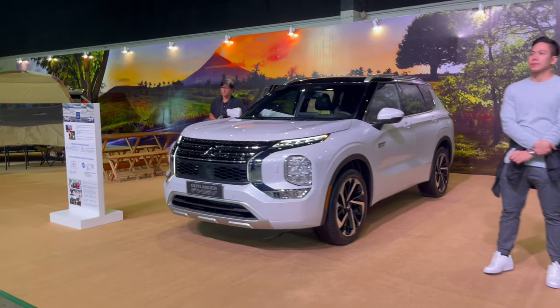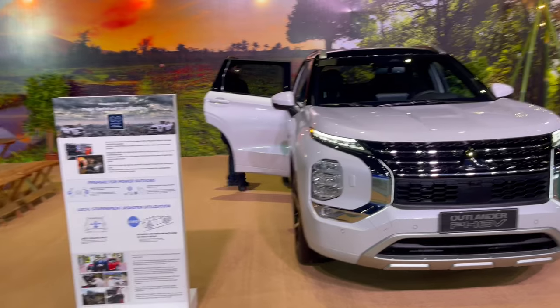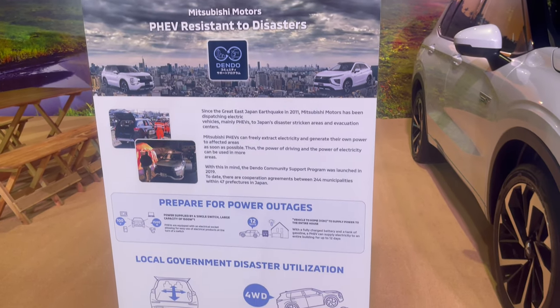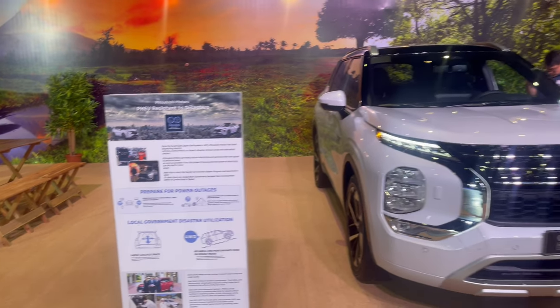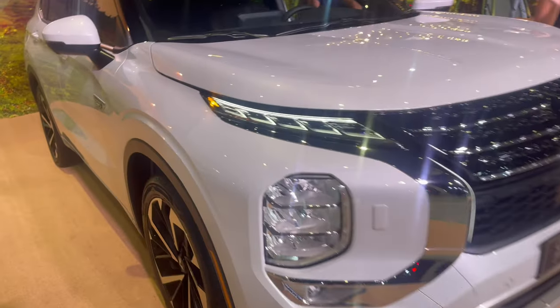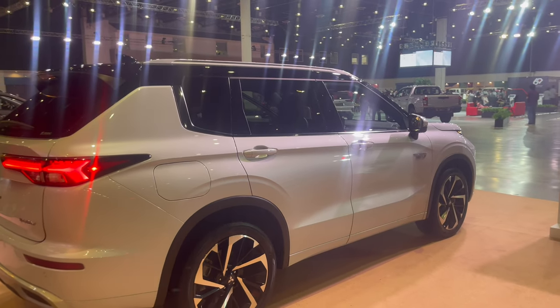So ito naman yung Outlander PHEV ng Mitsubishi. It is the plug-in hybrid vehicle. It has 2.4-liter engine, 4-wheel drive. It can drive up to 55 kilometers full electric. Tapos pag naubos na yung full electric mode, you can switch to gasoline mode para gumamit na siya ng gas. What's unique about this also, it can power up a house for 12 days straight as long as it is full tank at saka fully charged yung battery. So, what a cool car, right?